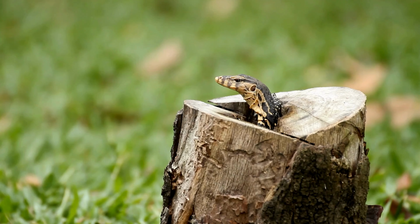8. Reproduction. Monitor lizards reproduce through internal fertilization. Mating rituals involve courtship displays, and copulation typically occurs on land. Females lay eggs in nests, which they dig in the ground, and they may guard the nest during the incubation period.